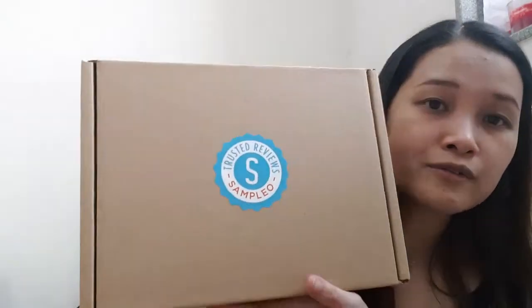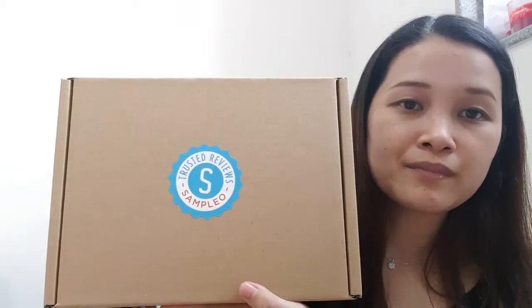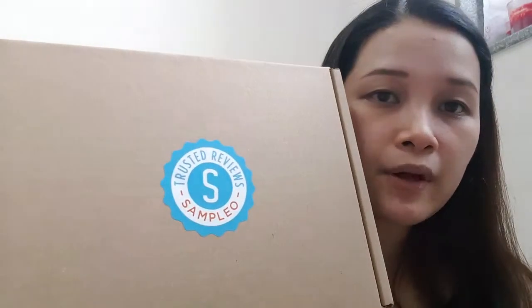So, here it is. This is the box. That's all that's inside. They just put it in here. I wish they had put it straight in here, but maybe it's a way of them protecting the box. So, this is what's inside. It's from Sampleo and it says here, Trusted Reviews. So, let's see what's inside.